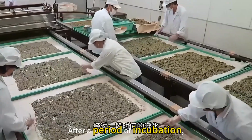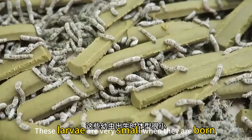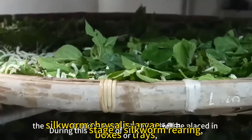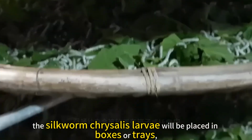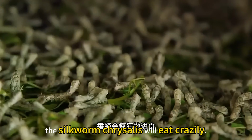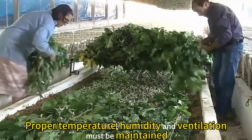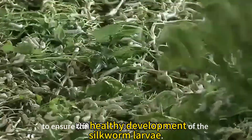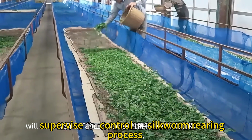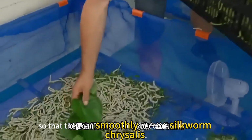After a period of incubation, the eggs will hatch into small silkworm chrysalis, also known as larvae. These larvae are very small when they are born, and then start to eat mulberry leaves to promote growth. During this stage of silkworm rearing, the larvae will be placed in boxes or trays and provided fresh mulberry leaves as food. During this period, the silkworm chrysalis will eat crazily because their main goal is to grow and increase their size. Proper temperature, humidity, and ventilation must be maintained to ensure the healthy development of the silkworm larvae. The staff of the silk factory will supervise and control the silkworm rearing process to ensure that the silkworm chrysalis get proper food so that they can smoothly become silkworm chrysalis.